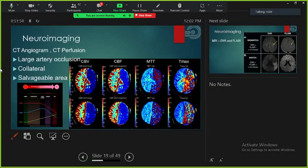So this can be checked by doing advanced imaging. For advanced neuroimaging, we look at the CT perfusion scans. The CT perfusion scans will show the things I told you previously: cerebral blood volume, cerebral blood flow, mean transit time, and also the Tmax. Tmax is the maximum time taken for the blood to travel. So here, if you look at this image, this is the maximum blood flow. On the right side, the brain is perfused, whereas the left side is not perfused.